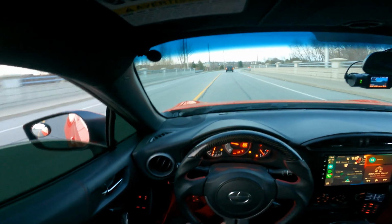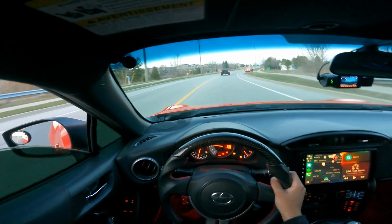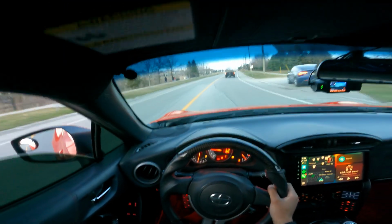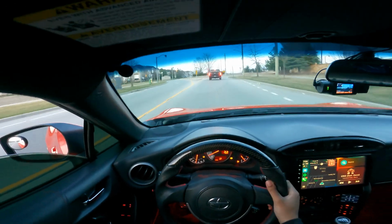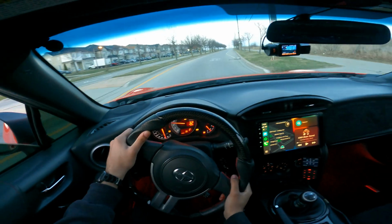So that right there was 2 minutes of absolute chaos. I tried my best to go ahead and get some outside shots of the pops and bangs as well. But yeah, that tune is ridiculous. That is a crazy tune. I'm not so sure how well the GoPro is picking it up, but in person, it is insane.